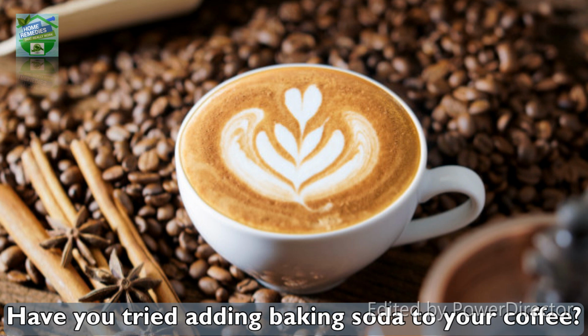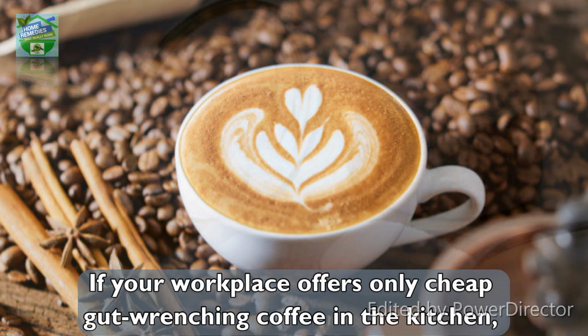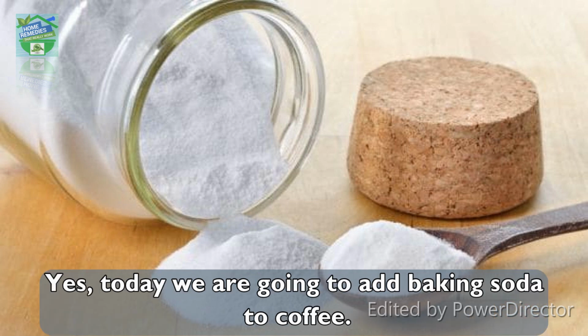Have you tried adding baking soda to your coffee? If your workplace offers only cheap, gut-wrenching coffee in the kitchen, then enjoy this easy hack to make it much easier on your stomach. Yes, today we are going to add baking soda to coffee.